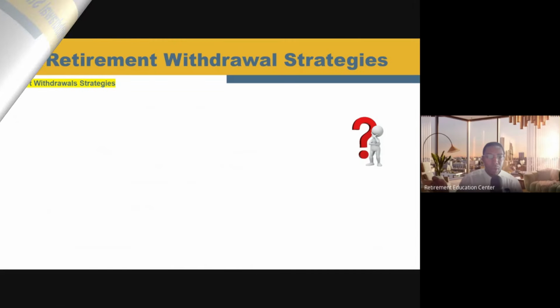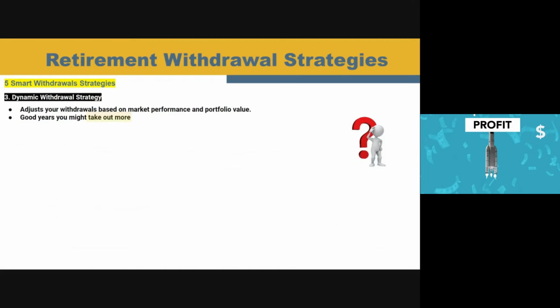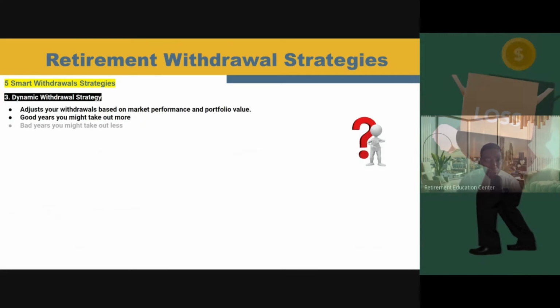Now, the third retirement withdrawal strategy that you might want to consider is what we call a dynamic withdrawal strategy. With this particular strategy, it's very, very simple. All you're doing is adjusting your withdrawals based on the market performance and your portfolio value. So, for instance, if you have a great year, you might take out more money during that year and be able to do some things that you possibly could not do in the down years.